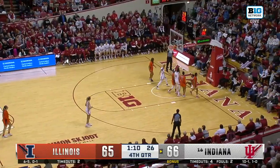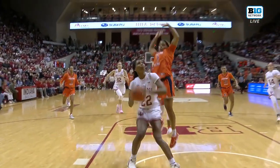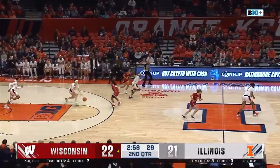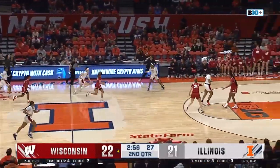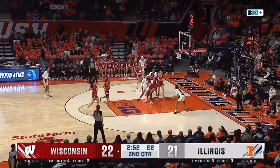And she is rejected at the rim by Cook. It'll stay here with 26 on the timer for Indiana. Oh, what a big time block. She got too far underneath the hoop. Dolan for the Illini now. Dolan looking to get herself going after that tough miss, a layup that just rimmed out.